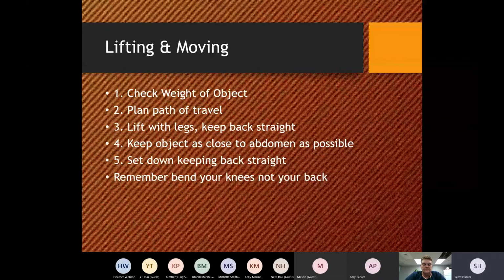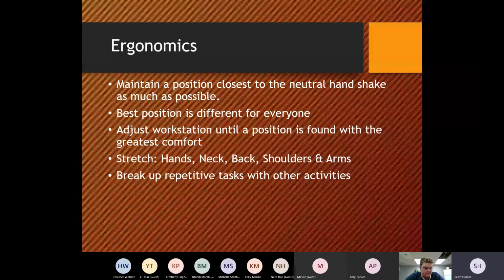So good stuff there. Also, we talk a little bit about ergonomics. I remember back, I think it was somewhere around 2000, when OSHA tried to push through the ergonomic standard. And Congress looked at it, and if I remember right, it was going to cost industry about $6 billion back in 2000 to implement this. And Congress said, no, sorry, business can't afford this. So they shot down the ergonomic standard.